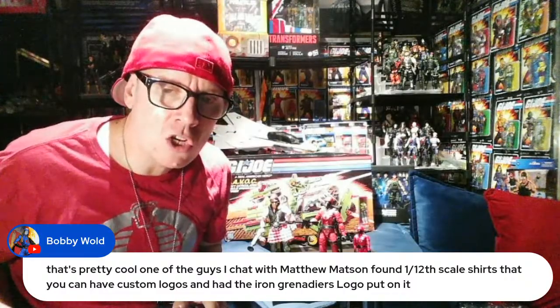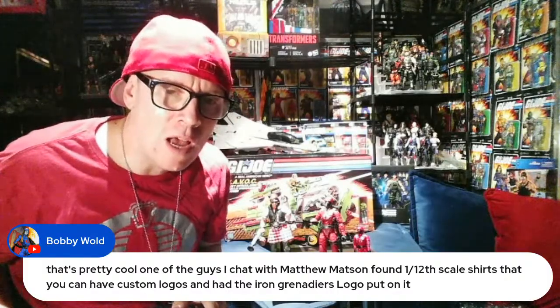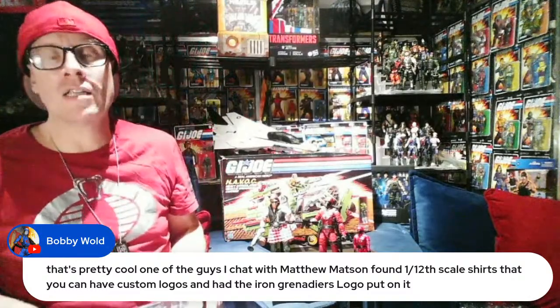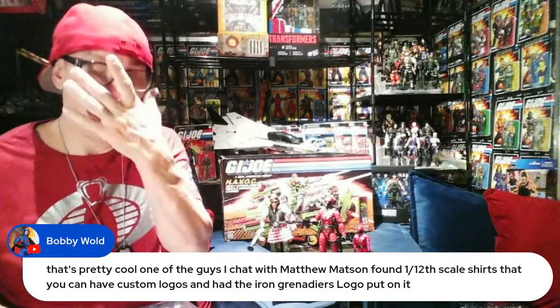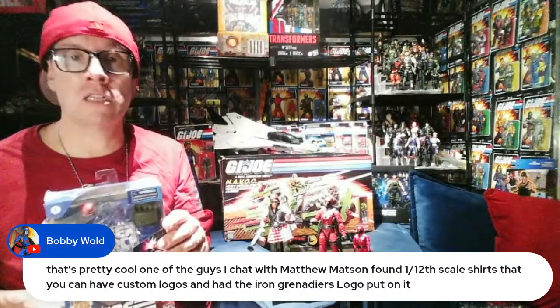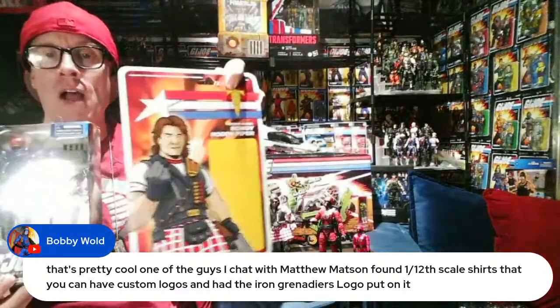A 1/12 scale shirt that you can have custom logos on, and he had the Iron Grenadiers logo put on it. Oh yeah, that's awesome. There's a thing at Walmart I think you can do that with now, where you can have anything put on a t-shirt. It's on their website, walmart.com. You can go and get anything put on a t-shirt. So there's a lot of t-shirts out there. Hot Topic has tons of them. So yeah, I thought, what the hell, I might as well show that off. I think it was really cool.